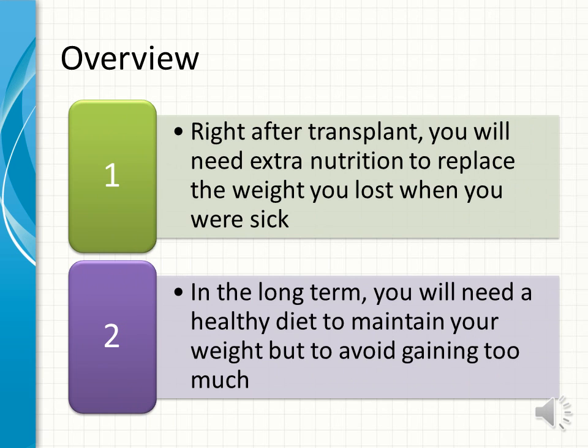Right after transplant, you need extra nutrition to replace the weight you lost when you were sick. In the long term, you will need a healthy diet to maintain your weight, but to avoid gaining too much.